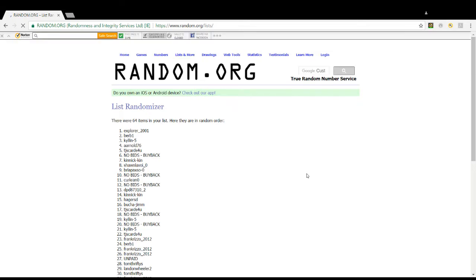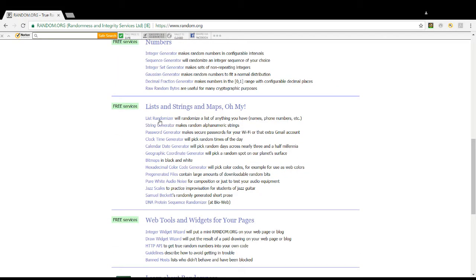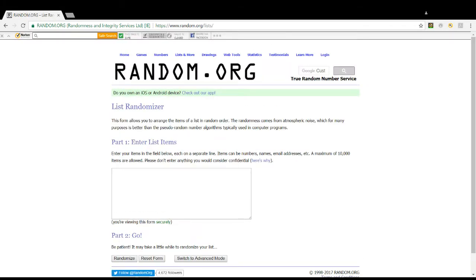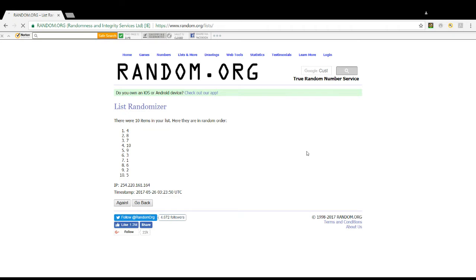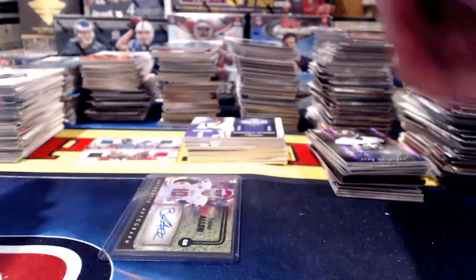All right, so Explorer 2001 is our winner tonight. Now we're going to find out what exactly you're going to win out of our stack, Explorer. Give me one second. I'm going to go grab the 1 through 10 that I had typed in on tab 2 of the spreadsheet, just so I don't have to labor over typing it in there. And there we go. Number 4. All right, so number 4. So let's grab our stack. Number 4. 1, 2, 3, and 4.